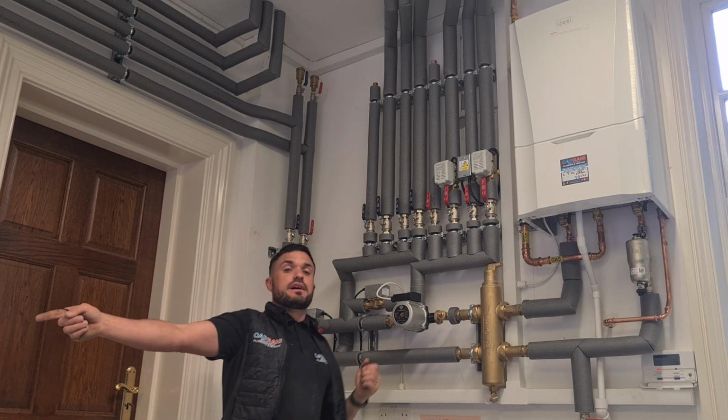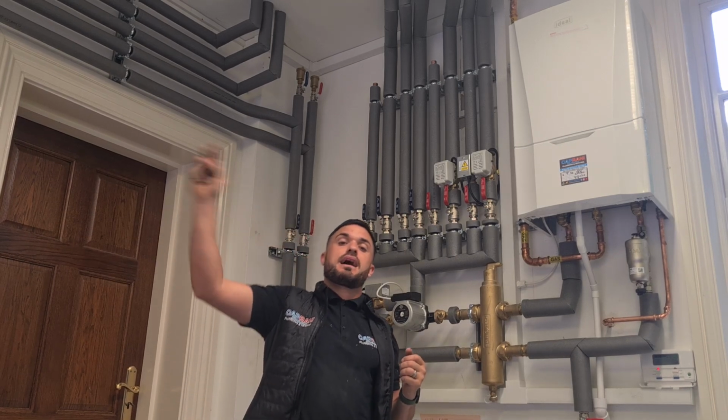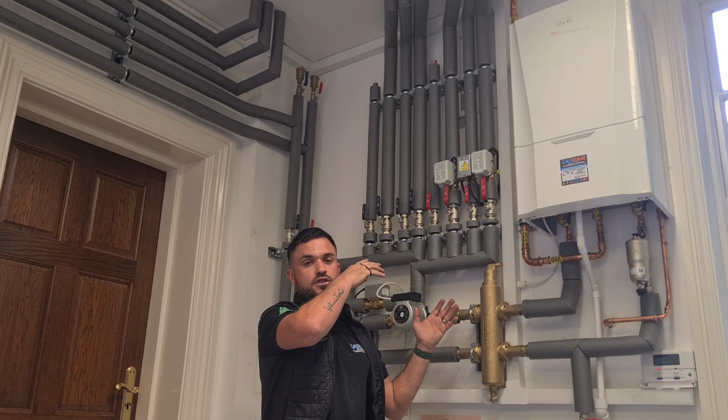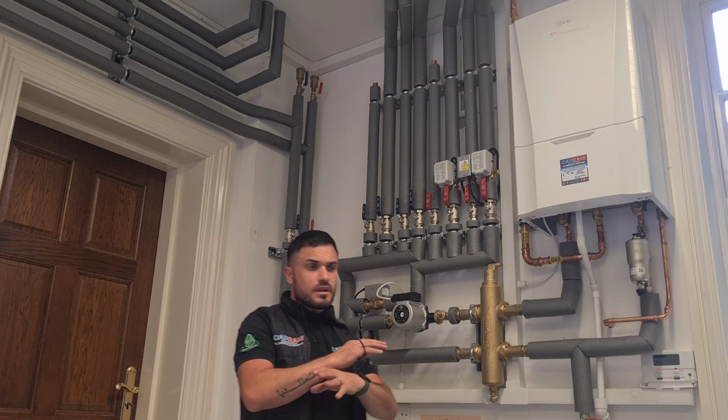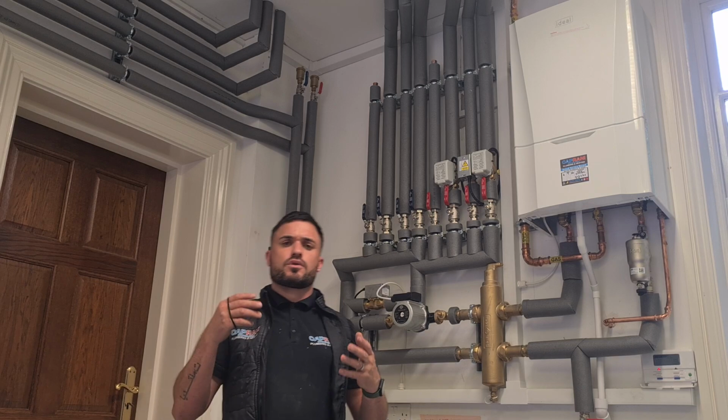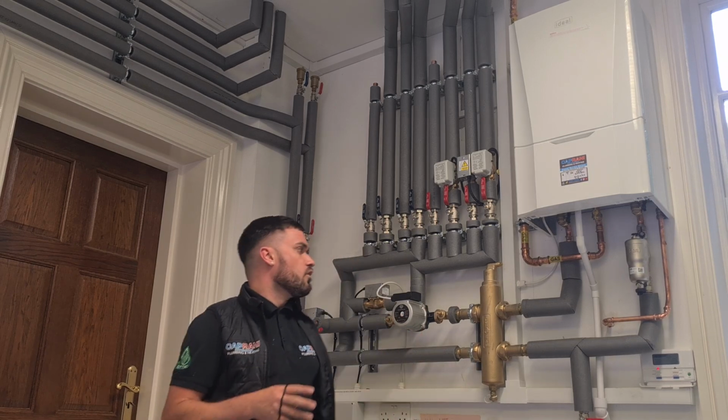So again, regeneration of the 300 litre vented cylinder behind me over there will be a lot quicker than mixing modulated temperatures of water from the heating system. Simple bit of kit, simple to install. I was a little bit baffled by it when I was looking at how we do it, but then the penny dropped and boom, we're off with it.